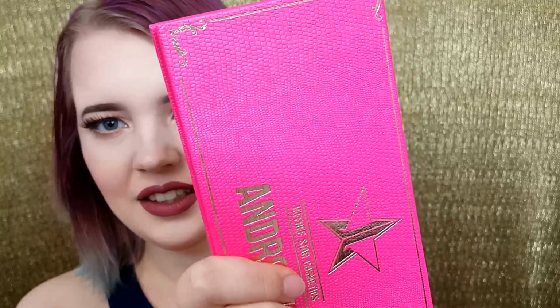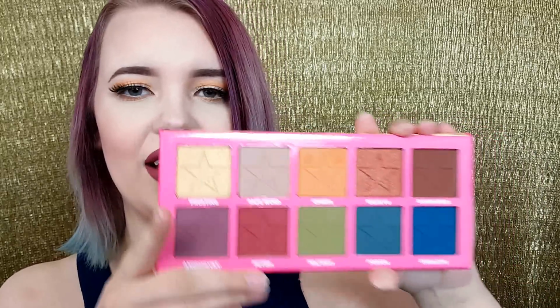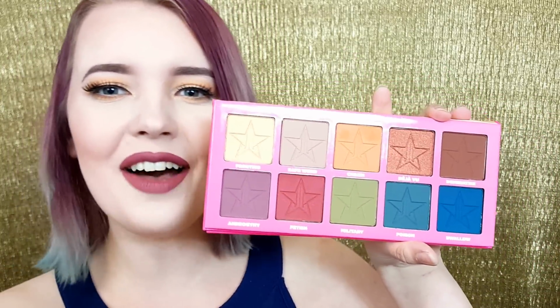This is the palette itself. It has this nice, like, faux leather, textured look. I love the texture of it. I think it feels really sexy. And I love the pink color. So up here you get a nice mirror. And then you fold it. You can actually fold these back. I love palettes that you can actually fold the mirror back and just use it like this. So here is the beautiful palette itself.